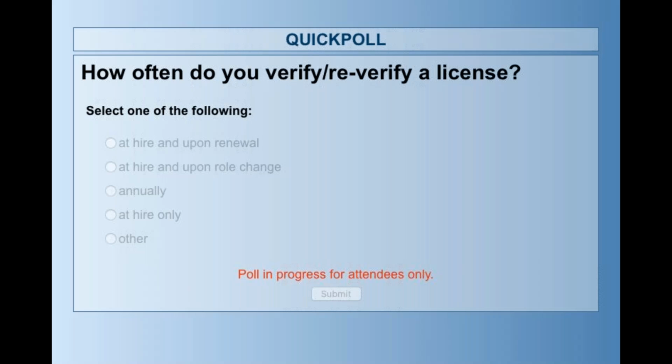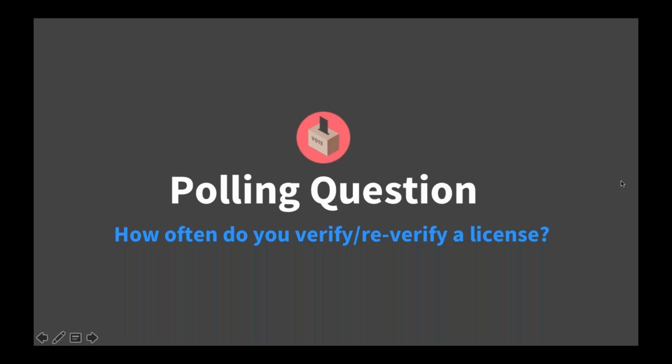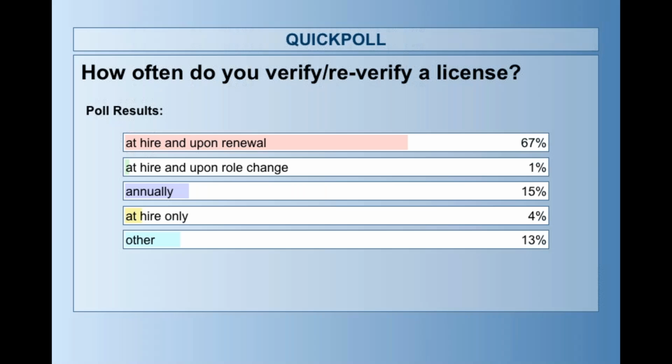The question here is, how often do you at your organization verify or re-verify a license? There are 5 options here. If you don't know, other is fine. If you don't mind typing in what other is to you, that'd be helpful. Is this done at hire and renewal? Is it done at hire and only on a change in the role or position of that person? Is it done annually or at hire only? We'd like to poll the audience. So Matt, let's find out what we find here.